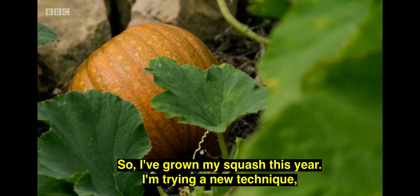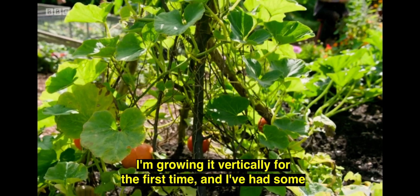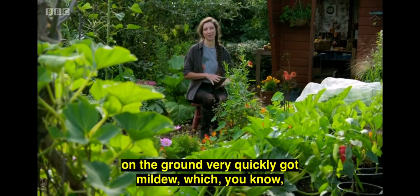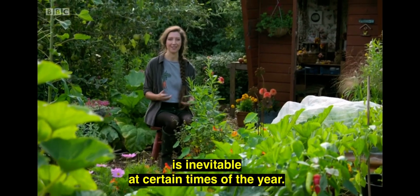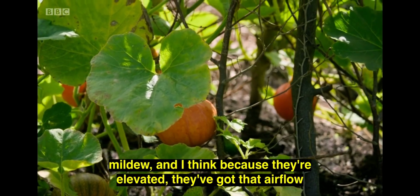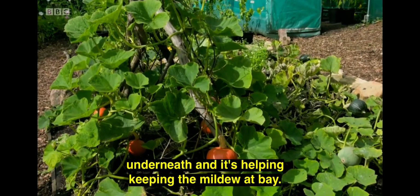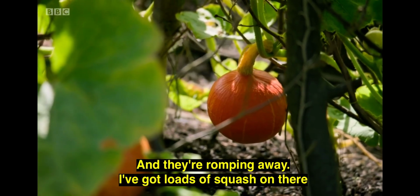So for growing my squash this year, I'm trying a new technique. I'm growing it vertically for the first time. And I've had some great success because I found that the squash that I grow on the ground very quickly got mildew, which, you know, is inevitable at certain times of the year. But the ones that I'm growing vertically haven't yet got the mildew, and I think because they're elevated, they've got that airflow underneath, and it's helping keeping the mildew at bay. And they're romping away. I've got loads of squash on there ready to harvest.